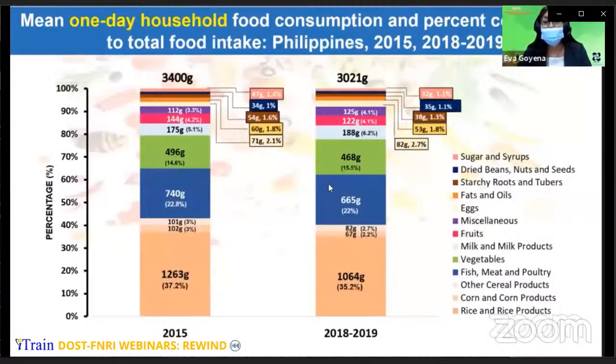So breaking this total food intake by food groups, the mean consumption of rice and products, corn and products, and other cereal products shown in the lower portion of the bar in beige color, as well as root crops, the brown one, shaded in brown, have declined between 2015 and 2018-2019 periods.